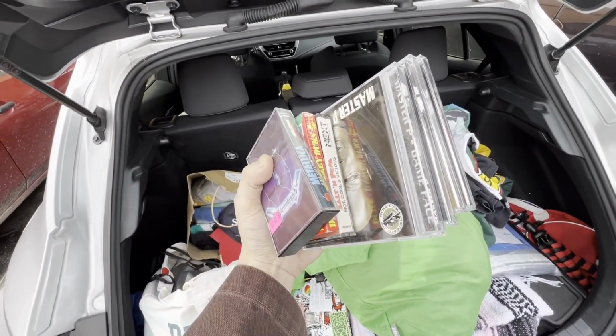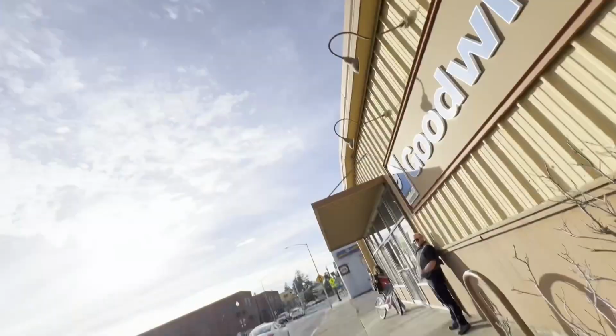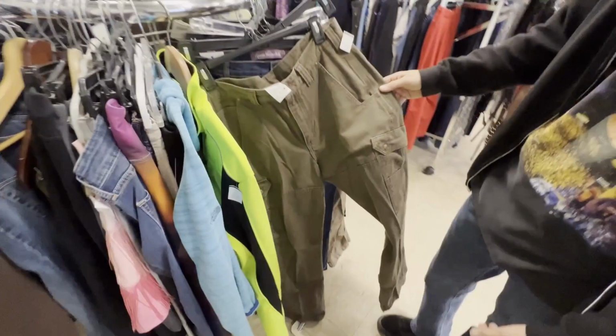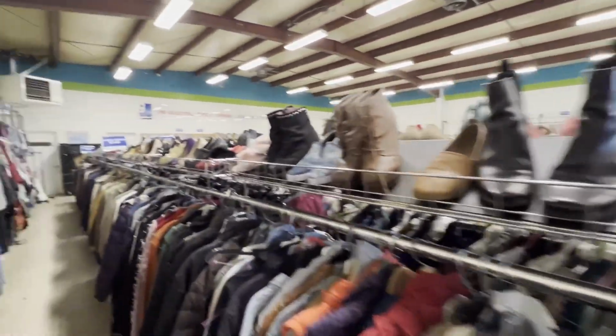Leaving Dave's with a stack of media. Hey, Joe, you smell that? What do you smell? Sebastopol. Let's go to the Goodwill. I smell what the Rock's cooking. What do they cook around here? It's mainly vegan. Yes. Look at that, right off the jump. Look at that, beautiful. It smells in here. Damn, all these shoes stinking up the joint.